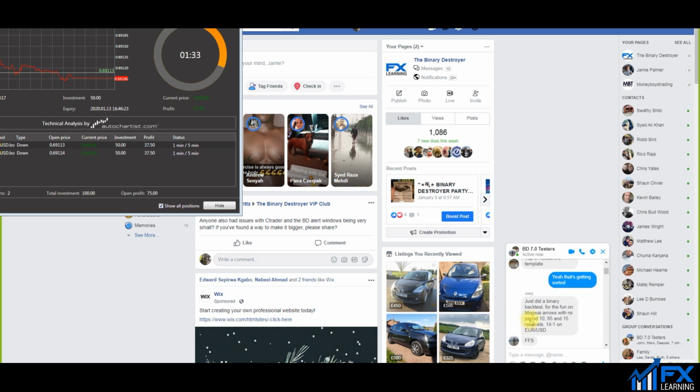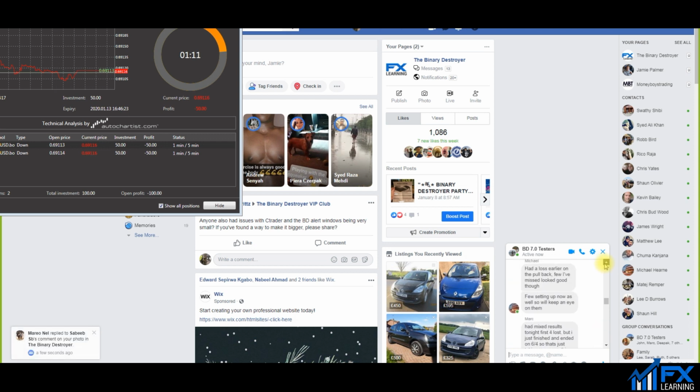Okay, just did a binary back test for fun on Mogwai arrows with RSI period. Such and such there. You can see 14 wins, 1 loss. On GBPJPY 6-3, still profitable though. And you can again here, super strong. Let me keep going. How's everyone? Oh, hold on. How's everyone been getting on today?